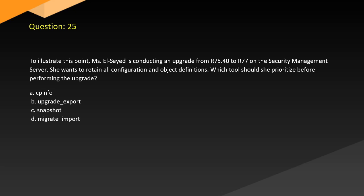Question 25. To illustrate this point, Isel Said is conducting an upgrade from R80.40 on the security management server. She wants to retain all configuration and object definitions. Which tool should she prioritize before performing the upgrade? A. cpinfo. B. Upgrade export. C. Snapshot. D. Migrate import.